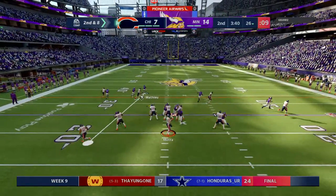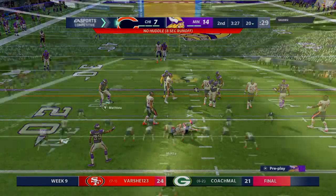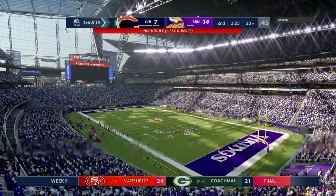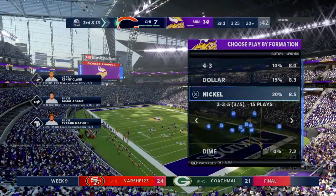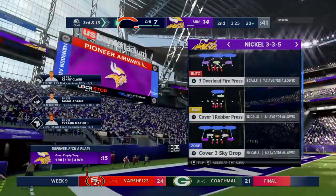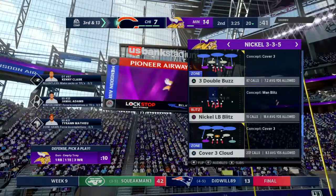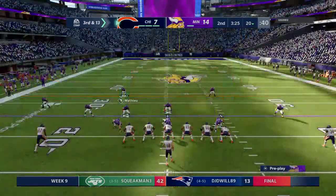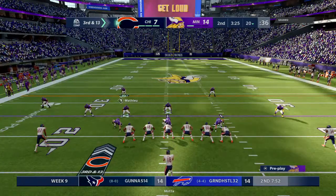Here's 2nd and 8. Under a heavy rush, and down he goes. Jamal Adams on the safety blitz, too fast to handle. Now the Vikings will use the 2nd of their timeouts. An extra defender in the secondary for the Vikings here on 3rd down.